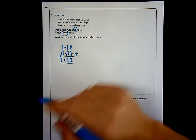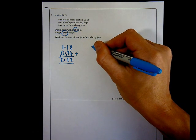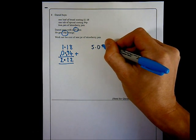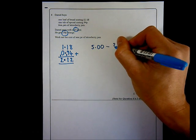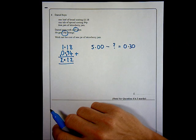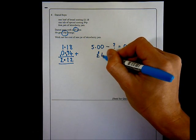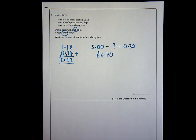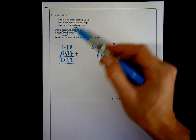He pays with a £5 note, and he got 30 pence change. So he paid with a £5 note, which is 5.00, and how much he spent must have been enough so that he ended up with 30 pence change. Well, from looking at that, I can see that he must have spent £4.70.